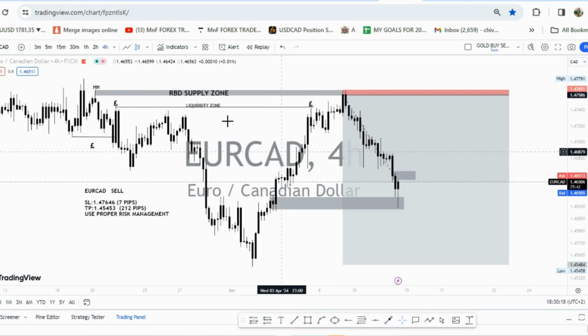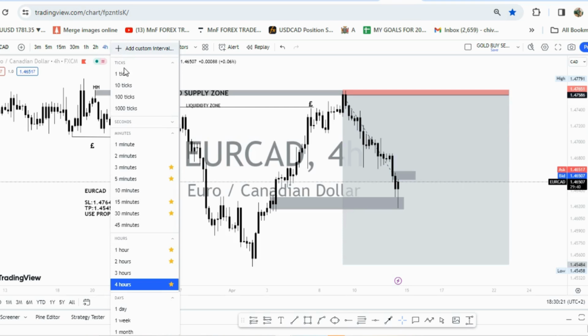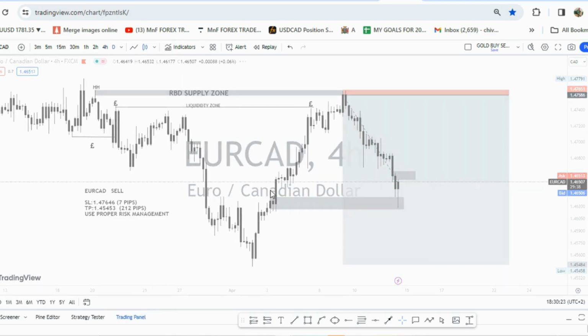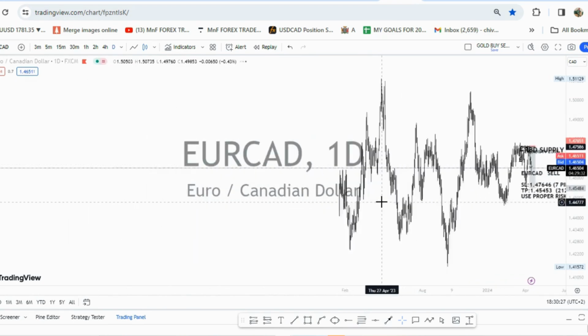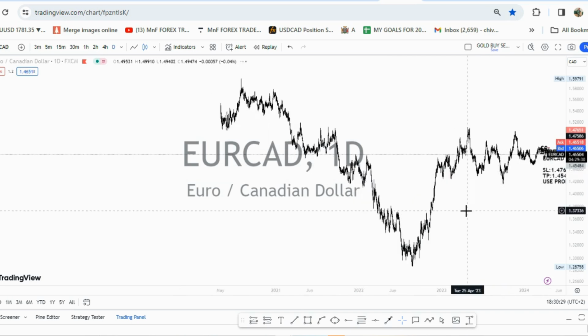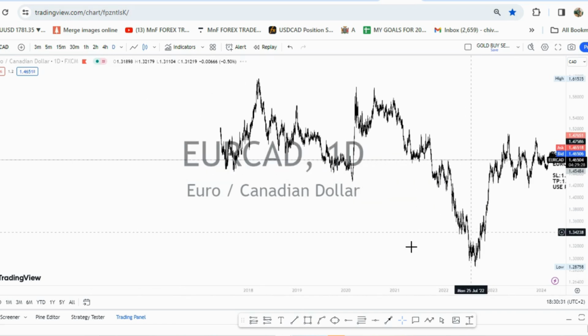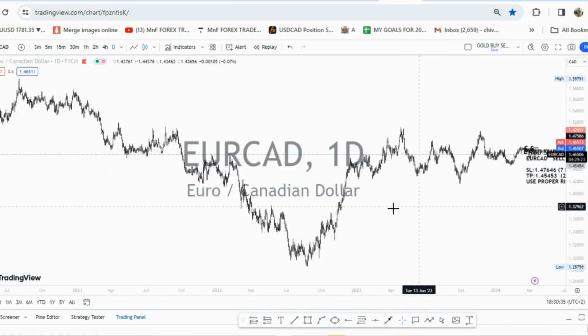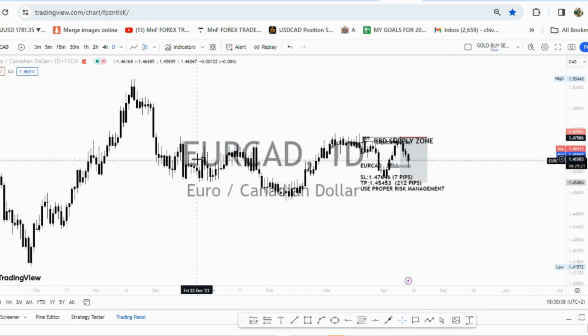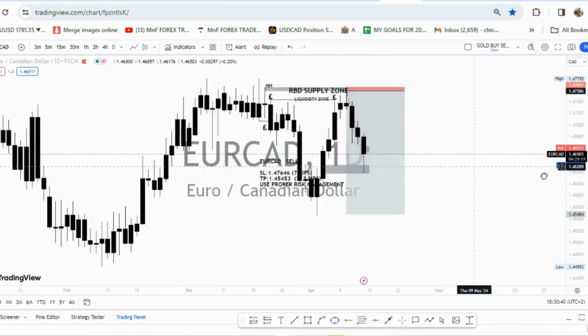So this is how it is, guys. If you can go to the daily time frame right here and predetermine the overall direction of the market. You come here, you see what is happening right here. You zoom out so that you can have a clear view. You can see that the market was kind of stagnant right here, in a form of a consolidation.